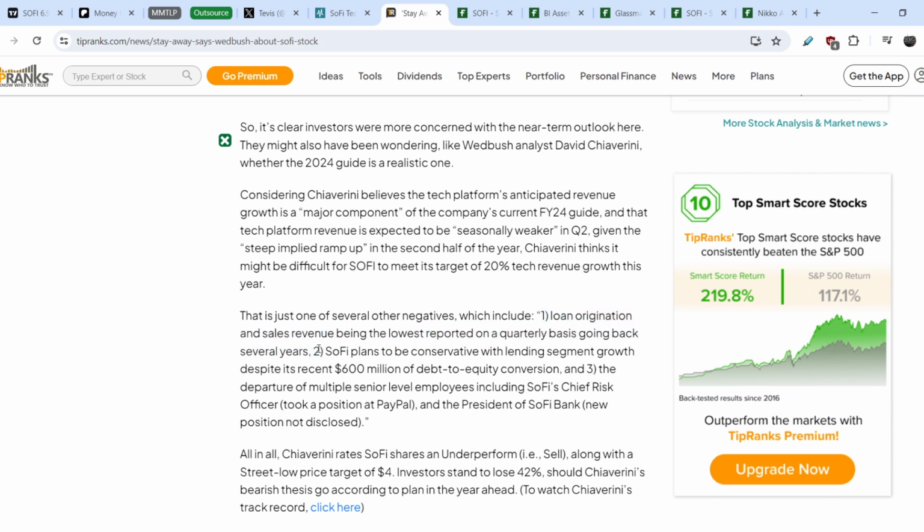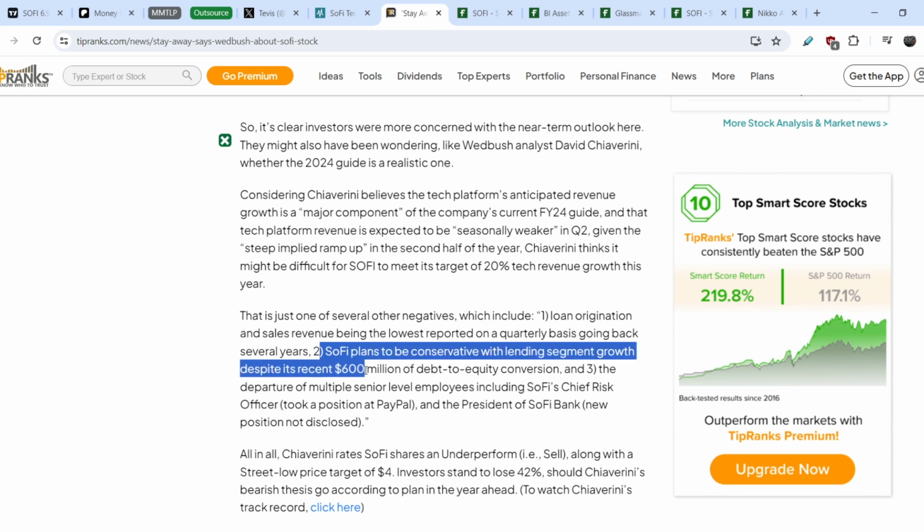Next one, number 2. SOFI plans to be conservative with lending segment growth despite its recent $600 million debt-to-equity conversion. And 3. The departure of multiple senior-level employees, including SOFI's chief risk officer, who took a position at PayPal, and the president of SOFI Bank, new position not disclosed.